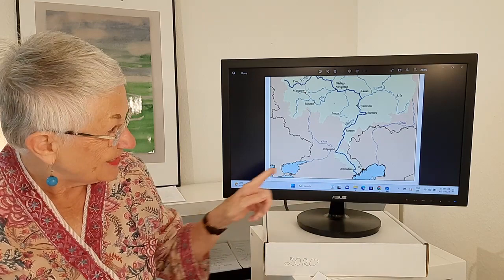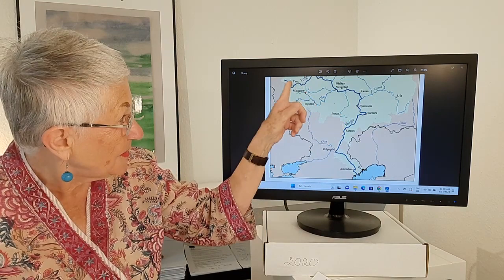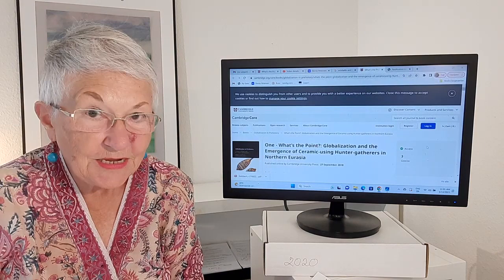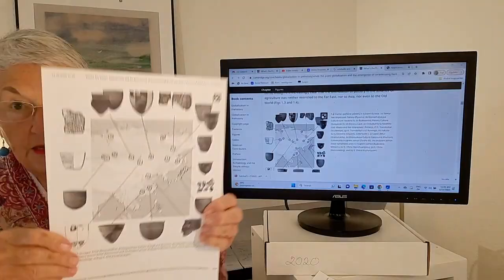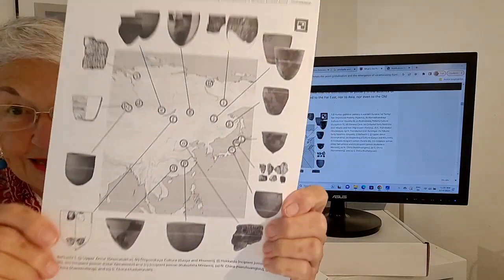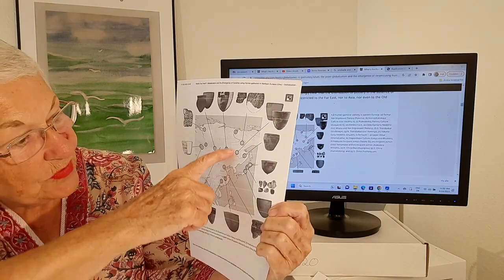And then Samara here. And then it goes up here, and then Moscow, and then here we have Scandinavia. This is about globalization. They had globalization too in those days. So this one here, you can see, if I can find out. This was the Amur River area, and it spread all over here. It spread to the rest of Siberia.